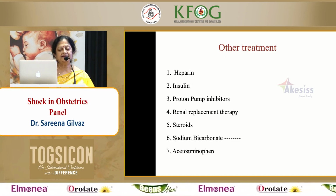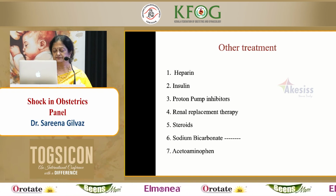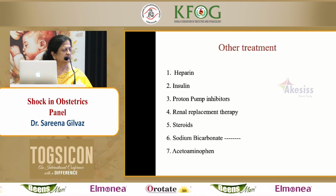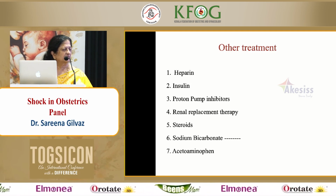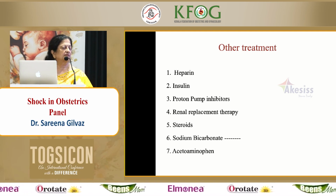And then the steroids, what's the place of steroids in sepsis now? Again, whenever there is overwhelming sepsis, there is adrenal insufficiency. And whenever there is adrenal insufficiency, you can straight away go for 200 milligrams of hydrocortisone per day as a continuous infusion or 50 milligrams 6 hourly.